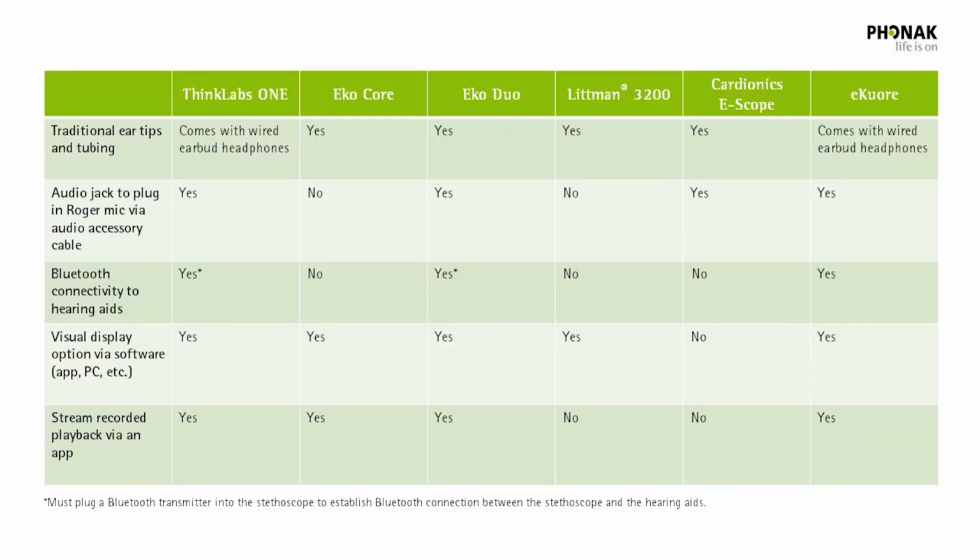Here is an overview of the amplified stethoscopes that are currently on the market and the connectivity features they offer. Listed are ThinkLabs One, EcoCore, and Duo, the Littmann 3200, Cardionics eScope, and eCorde. The connectivity options are traditional ear tips, plugging in a Roger microphone into the stethoscope via an audio accessory cable, Bluetooth connectivity to the hearing aids either directly or via a Bluetooth transmitter plugged into the stethoscope, visual display recording, and streaming a recorded playback of the measurement via an app to the hearing aids. Please note there may be other options available on the market that are not listed here, and for further information about each amplified stethoscope, refer to the website.